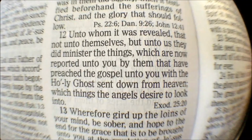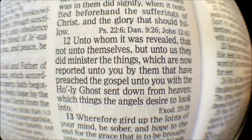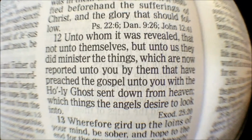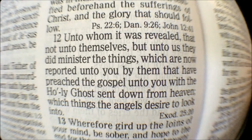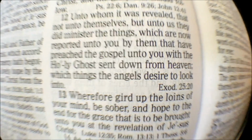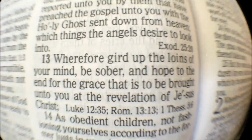Unto whom it was revealed that not unto themselves, but unto us they did minister the things which are now reported unto you by them that have preached the gospel unto you with the Holy Ghost sent down from heaven, which things the angels desire to look into.